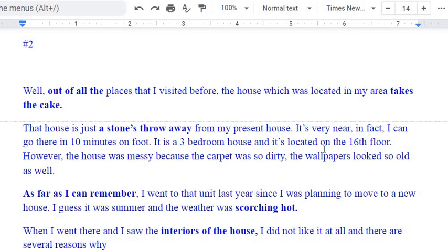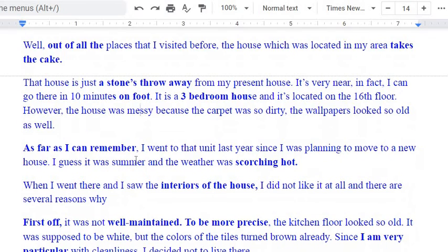It's very near. In fact, I can go there in 10 minutes on foot. It is a 3-bedroom house and is located on the 16th floor. However, the house was messy because the carpet was so dirty, the wallpapers looked so old as well. As far as I can remember, I went to that unit last year since I was planning to move to a new house. I guess it was summer and the weather was scorching hot.